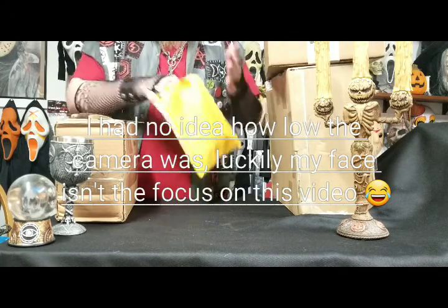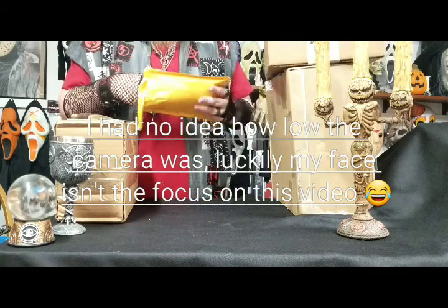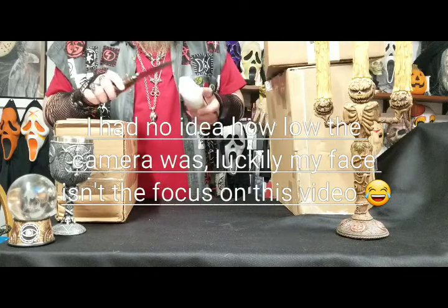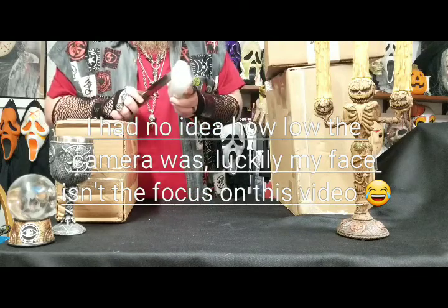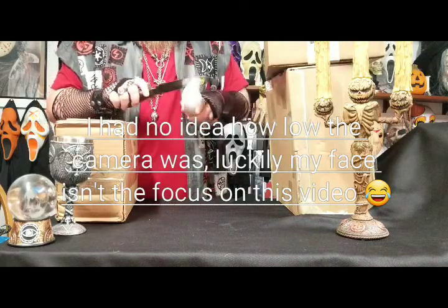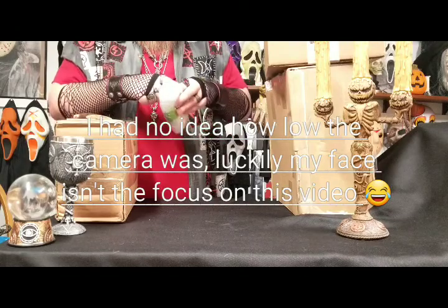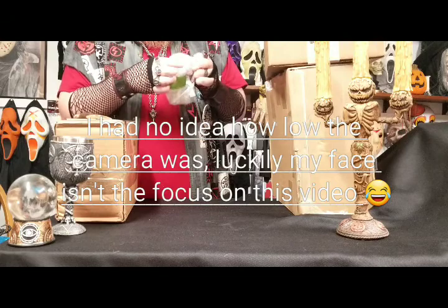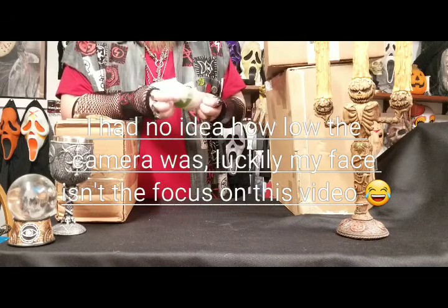I'm going to start with the smallest ones and work up to the biggest ones. This first one, I'm not sure who made it. I have to research it after I get it open. But it's an old Creature from the Black Lagoon figure. The Creature from the Black Lagoon is probably my favorite Universal monster movie and character.